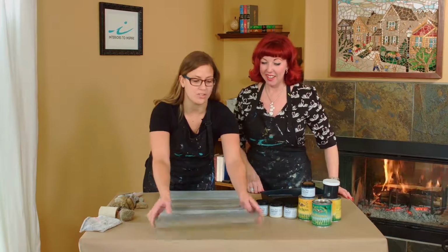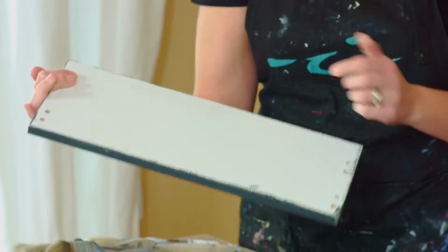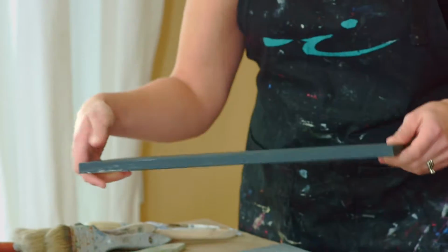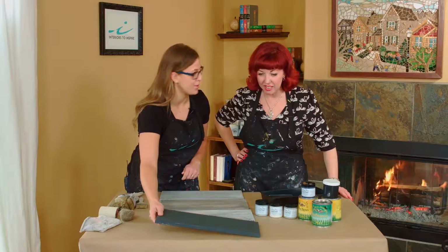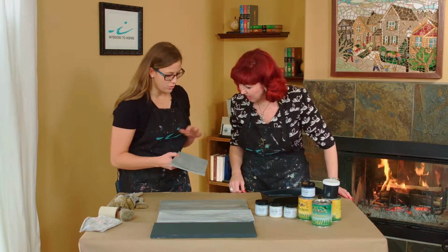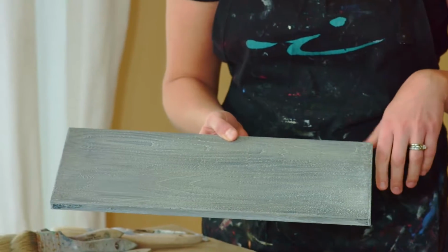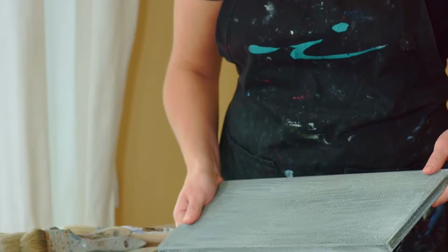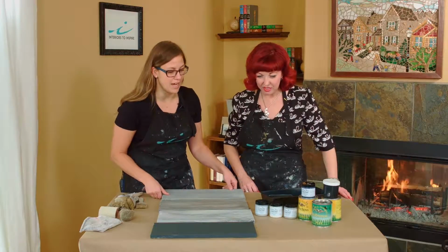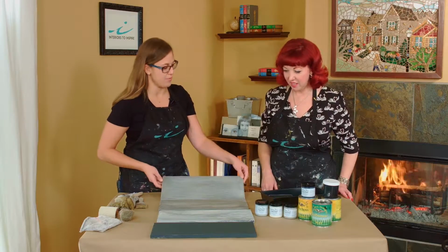So as Kim mentioned, this is just an old cabinet drawer front, and you can see it's not even real wood. It's just a laminate, maybe a press board. So this technique doesn't have to happen on real wood. The goal is to create something that looks like old barnwood or reclaimed wood to give an updated feel. I'm going to show you a few steps to use the paint products I brought today to take it from what it was through the process to our finished product.